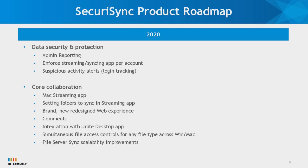Lots of other good stuff happening here. I want to highlight two things. I'll show you a quick teaser around a brand new web experience we're working on. So this is in progress now. It's just going to take some time to deliver it. We want to modernize the web experience a little bit, and I think hopefully you like what you see in the next slide.